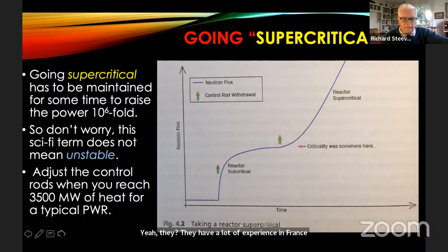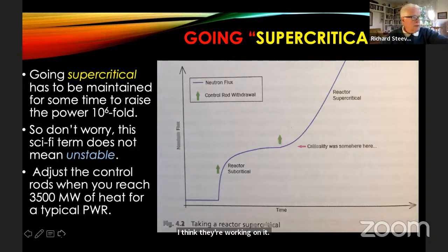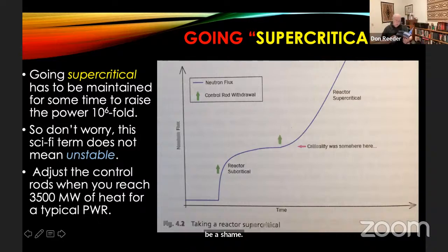But what worries me much more than that is the power of the Green Party. The political problems in Germany are creeping across the border into France, and they're pressuring Macron into cutting back his nuclear fleet. And that would be a shame. The French have accomplished a great deal, and I would hate to see the Green Party get dominant. It's a political issue, though, not a technical one. But you're right. Thank you, Lou. Good point.